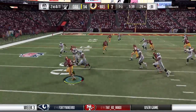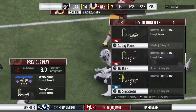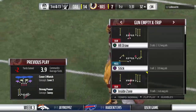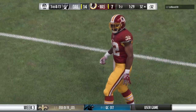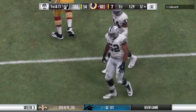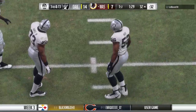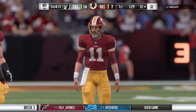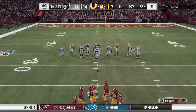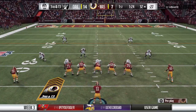They'll run again with Pirine. And after the good gain last play, this time they say, as he's going to be stopped behind the line of scrimmage. He lost 2 there, and it's third down. So first and second down went the wrong direction. They'll try to do better here on 3rd and 13.